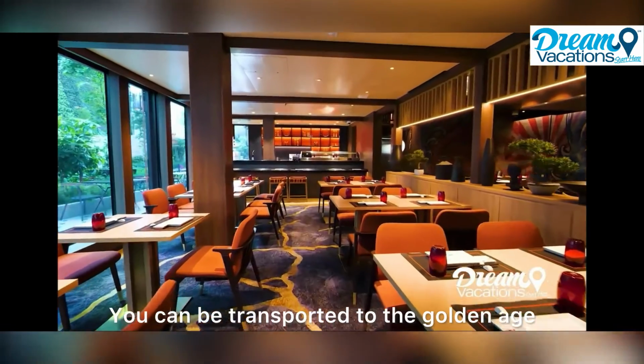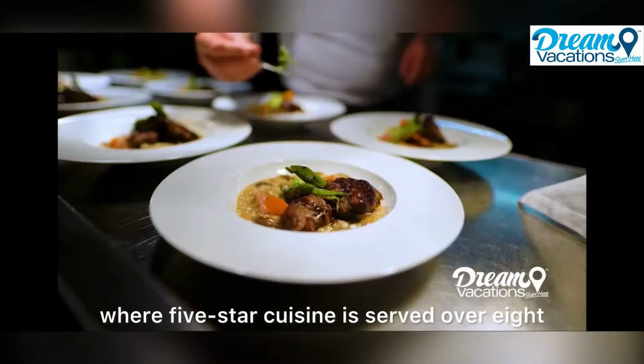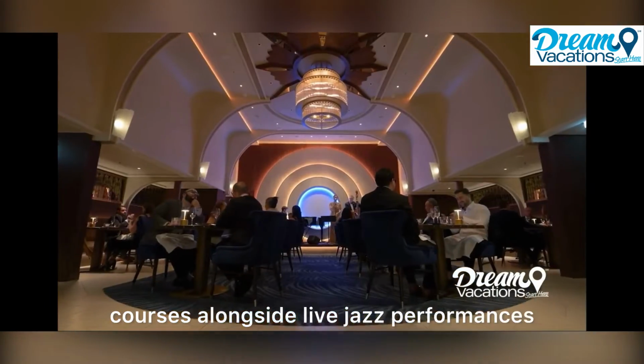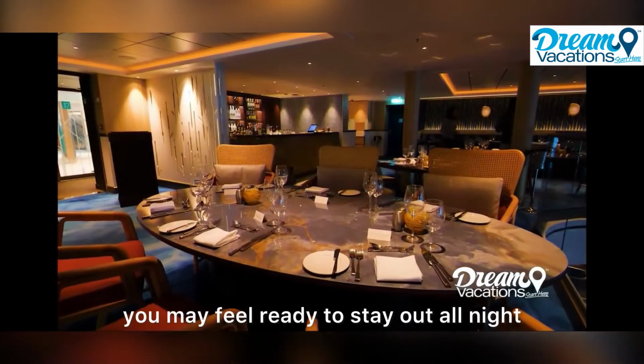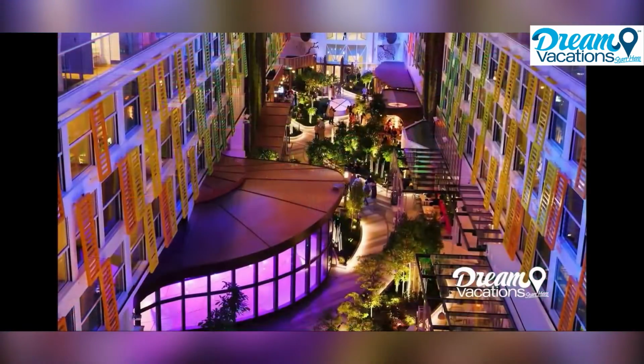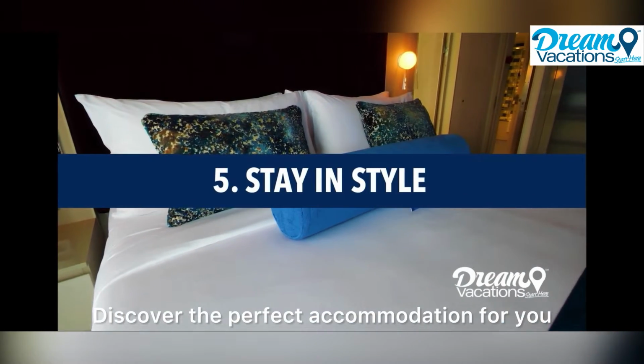You can be transported to the golden age of jazz at the Empire Supper Club, where 5-star cuisine is served over 8 courses alongside live jazz performances. With so many choices, you may feel ready to stay out all night. But when you do return to your cabin, be sure to follow tip number 5. Discover the perfect accommodation for you.